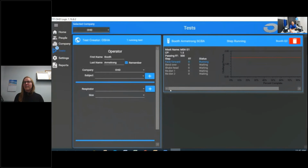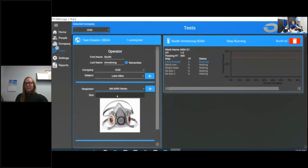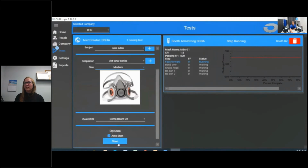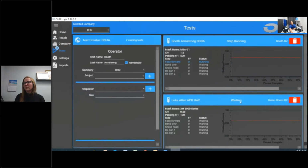Now, just so you can have a little exposure or a demonstration of what it would look like to have multiple units connected to one computer simultaneously, we could be right over here. We could grab Luke. We could put Luke in this 3M6000 series. His would be a medium. We could come right here, hit start, accept that, and now you can see it says rating right here. What you cannot see probably well is on this device, it is now moving into the screen where it's asking, is this Luke Allen? Are you in that 3M6000 series? Is it a medium? Okay, and this one says steps running because we've accepted that we have the right information.